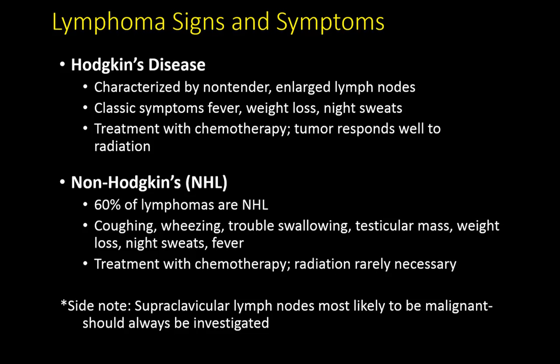In non-Hodgkin's lymphoma, 60% of lymphomas are non-Hodgkin's. Their symptoms are coughing, wheezing, trouble swallowing, testicular masses, weight loss, night sweats, and fever. These patients can also have itching as a side effect. And that happens about 15% of the time in non-Hodgkin's lymphoma and about 30% of the time in Hodgkin's lymphoma. They're not sure why, but it's a side effect of these lymphomas.